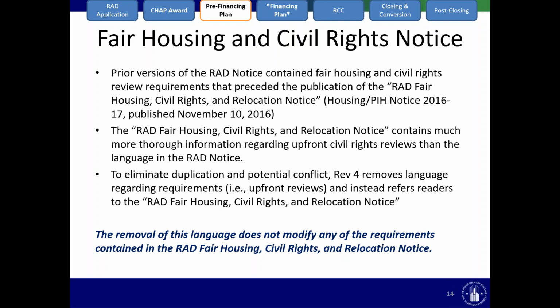Prior versions of the RAD notice contained fair housing and civil rights review requirements that preceded the publication of the broader RAD Fair Housing, Civil Rights, and Relocation Notice, Housing PH Notice 2016-17. The RAD Fair Housing, Civil Rights, and Relocation Notice contains much more thorough information regarding upfront civil rights reviews than the language that we had in this RAD notice, which had more basic information.